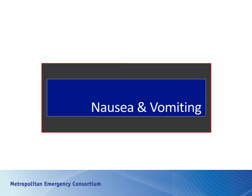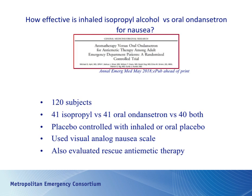The first thing I'd like to talk about has to do with how we treat nausea and vomiting in the field, and this discussion is based upon an article that was published in Annals of Emergency Medicine last year regarding the use of inhaled rubbing alcohol or isopropyl alcohol for nausea control, and comparing that effectiveness to oral ondansetron or Zofran. This study was published about a year ago. It covered 120 subjects, and the protocol was broken into three arms.